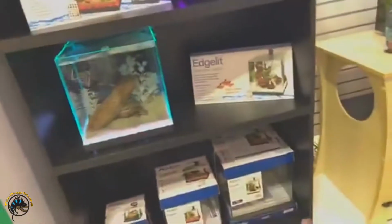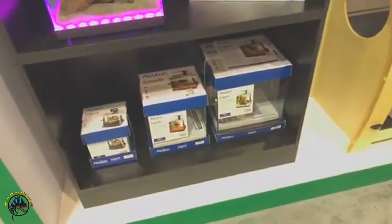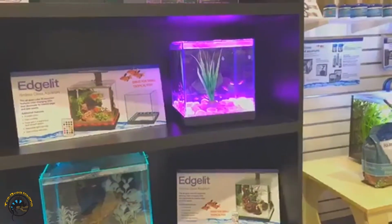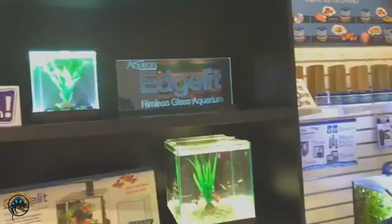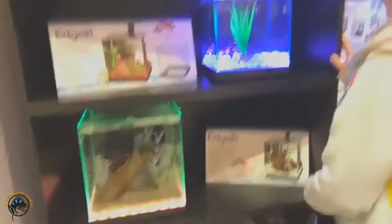Yeah, I got a sheet for these. It's down there on top of that one. The only downside here is the packaging doesn't really sell it. But once you see it actually lit up, it's a rimless glass aquarium. Pretty neat. So that's the new Zilla stuff that you're going to see.